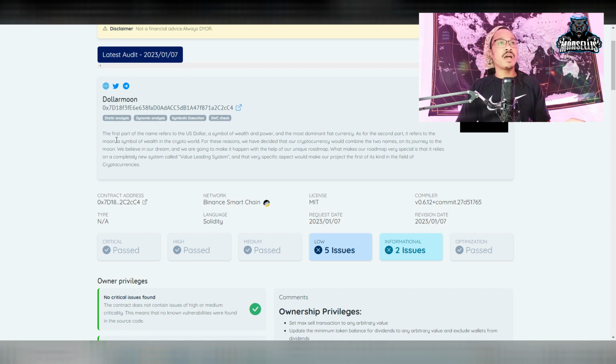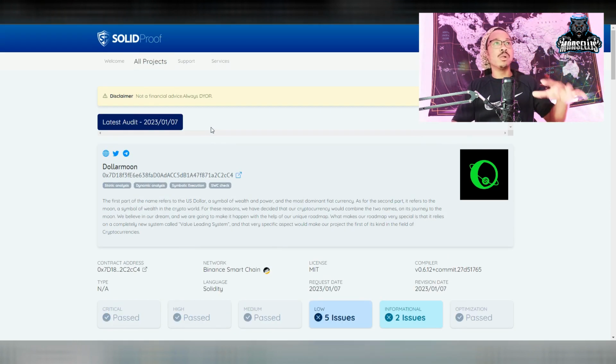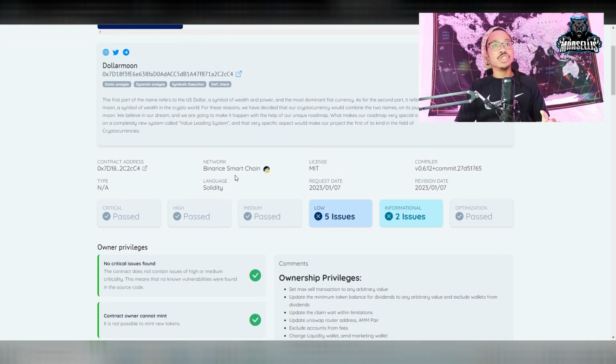But anyways, they have it here. So the contract address, they got it there, and you can see this is Dollar Moon, and this is the actual Solid Proof audit. So it's on Binance. It has an MIT license. You can see the compiler. You can see the language. It was written in Solidity. And you can see the request date was on the 7th of January, and it was revised on the 7th.